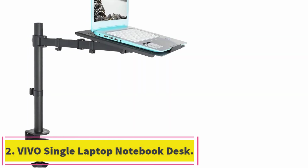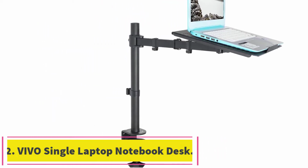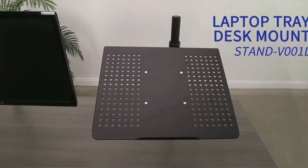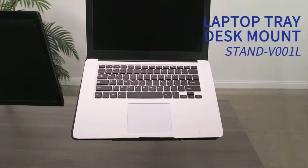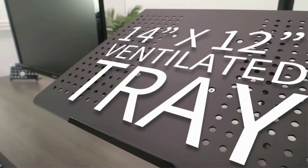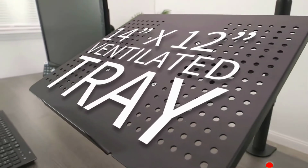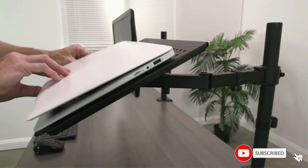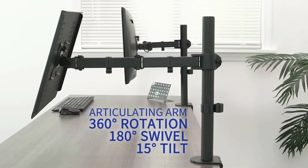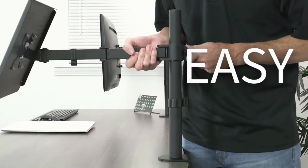Number 2. Vivo Single Laptop Notebook Desk Mount Stand. The design of this laptop stand from Vivo might not be all that pretty, but it's guaranteed to be secure. The base is a pole that clamps to the side of your desk, and that means there's a pretty significant range of articulation here. It can rotate at 360 degrees, swivel at 180 degrees, and tilt up to 15 degrees. And the fact that this laptop stand is so detached from the surface of your desktop means that you'll have plenty of extra space to work with.